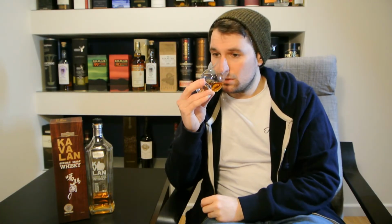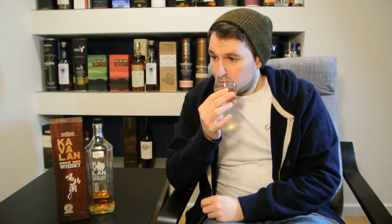Some banana in there, some apple and a little bit of vanilla. Very, very, very nice nose. Really nice nose. Those exotic fruits in there, it's not just because of where it's from, if you know what I mean. It's not like association. See Taiwan and think, oh, that's quite exotic. They are in there, I can assure you.